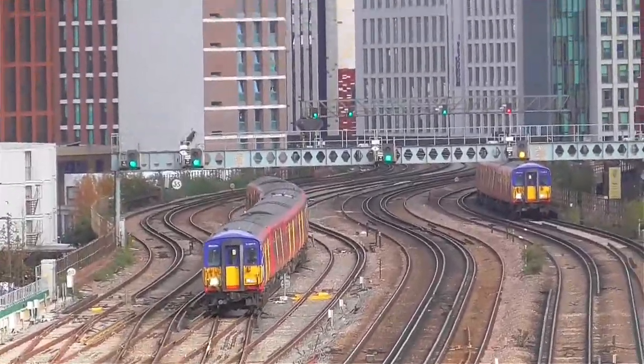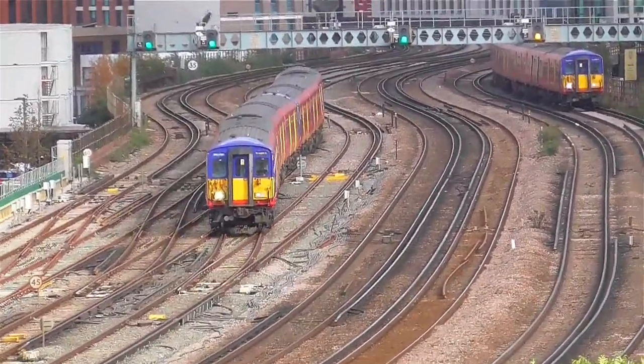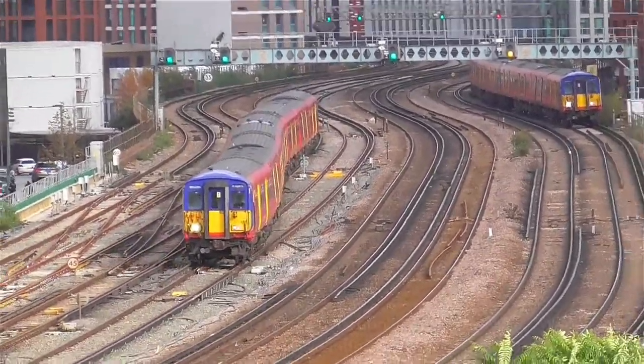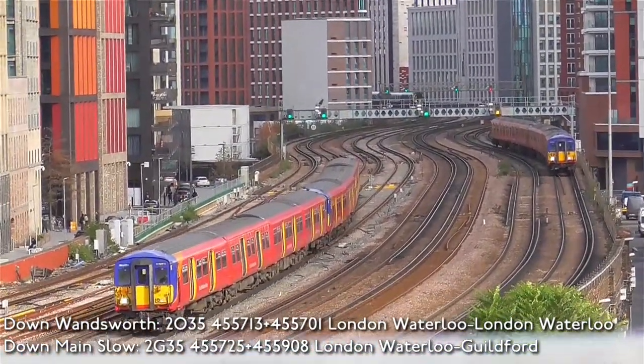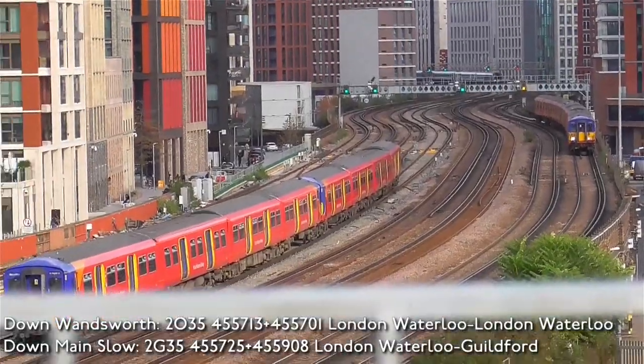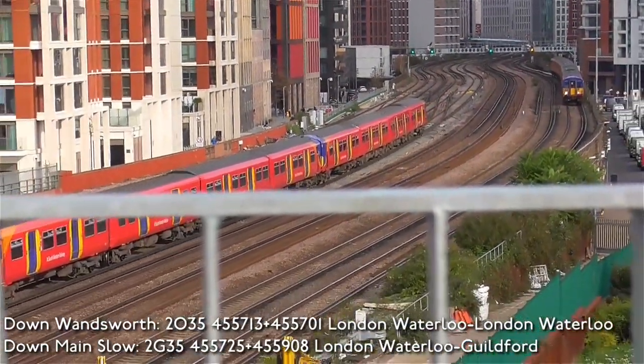Look at that. Don't get aerial shots like that most places, do you? Look at that. It's like it's been taken off a drone or something. It's really cool.